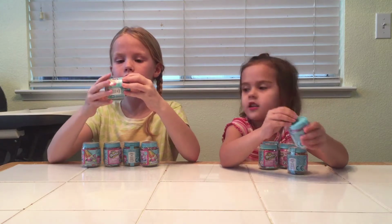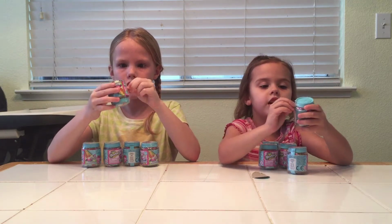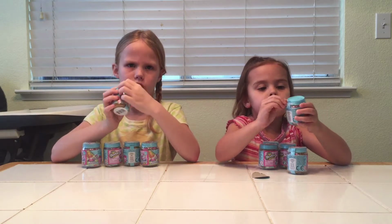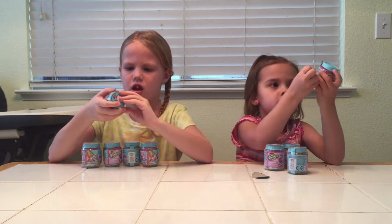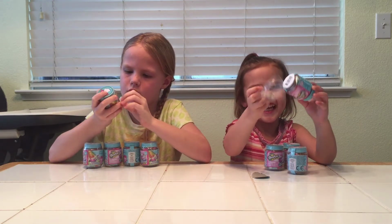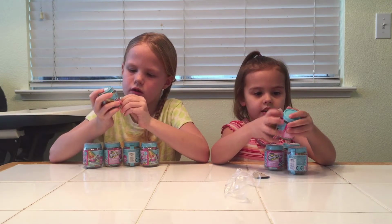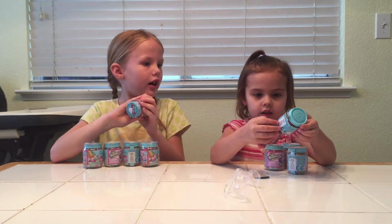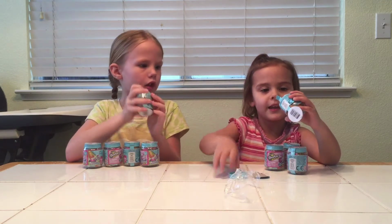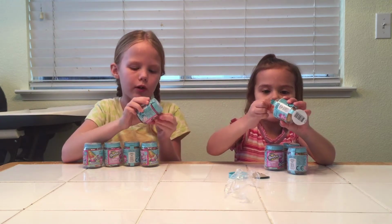Yay! Oh, there's plastic all over it! I didn't know that. I thought this wasn't plastic. Mary's got one open. Isn't that a cute jar? So cute. How did she do that? Because it was a little bit open. Oh, you opened one that was a little bit open. That's right.